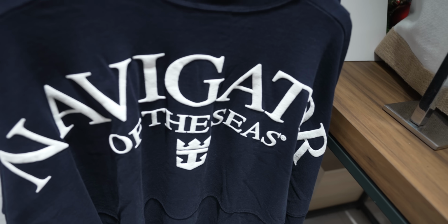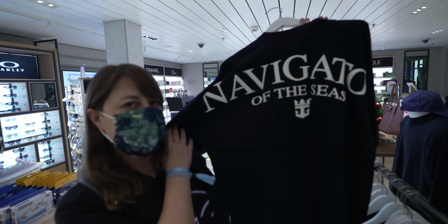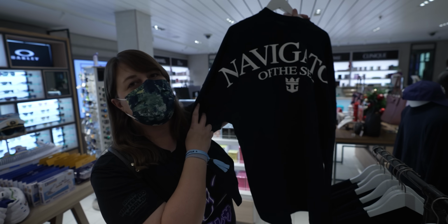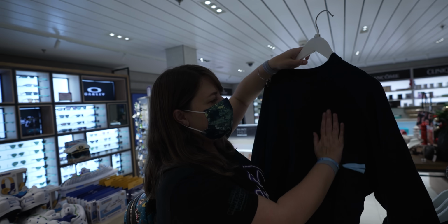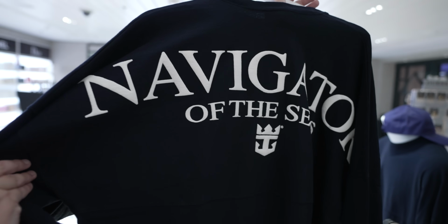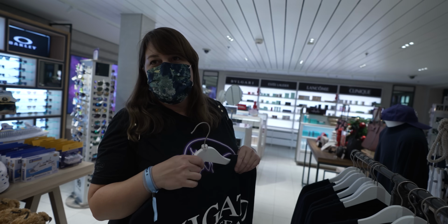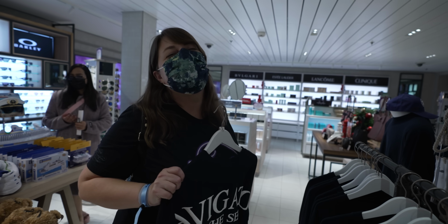I think we got a winner here. Yeah. Navigator of the Seas. I could always remember this trip, the trip that I lost my Hogwarts spirit jersey and I bought a Royal Caribbean one. There's nothing on the front? Yeah, there's nothing on the front of these ones. It's just all on the back. Is that ridiculous to get this? No. No? It's cool. Okay. Yeah, I think this... Are you sure I don't need the Cruising Queen one too? Just kidding. I like this one.